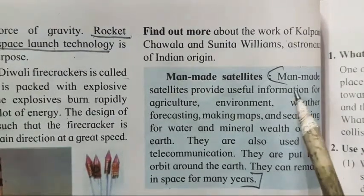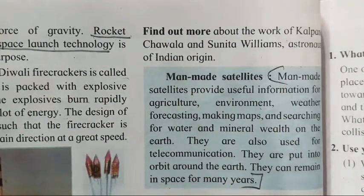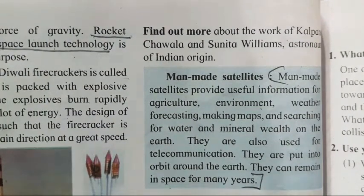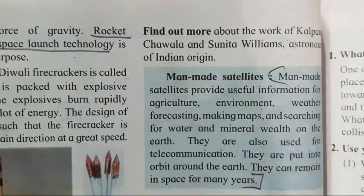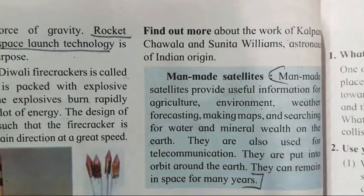So that we can get information for agriculture, the environment around the earth, and weather forecasting, meaning when it is going to rain and where it is going to rain. Everything related to weather we can get if we have a satellite in space. The view from above shows us everything completely, takes pictures, and sends the pictures to the space centers, and then we come to know how the climate is going to be, where it is going to rain, where there is going to be an earthquake, where there is going to be a cyclone. Everything is shown through the use of satellites. Therefore, we can predict the future of the weather.